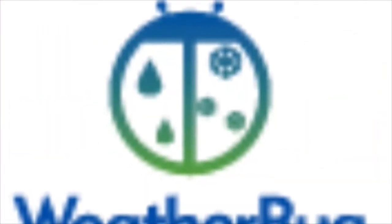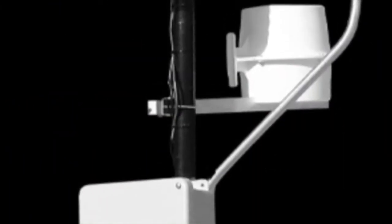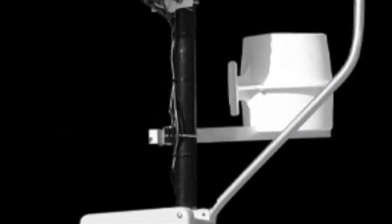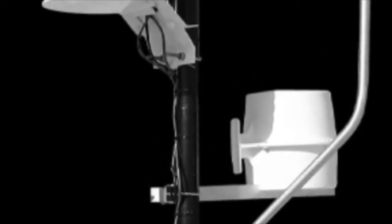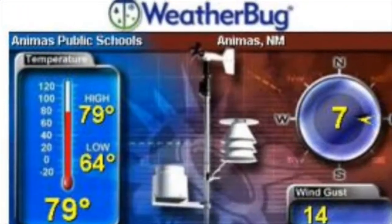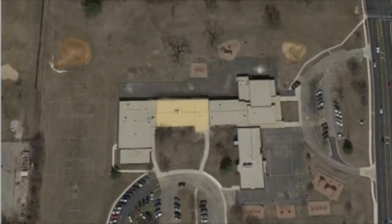The WeatherBug Schools program is an educational learning tool that will benefit not only Henry Puffer School but the entire Downers Grove community. It's a weather station that collects real-time data and makes it available to everyone instantly. It will provide our school with educational tools that can be used on multi-educational platforms. And this is where it would go on the roof.